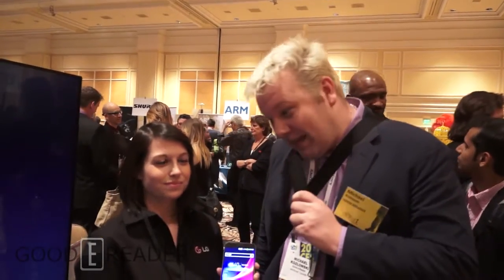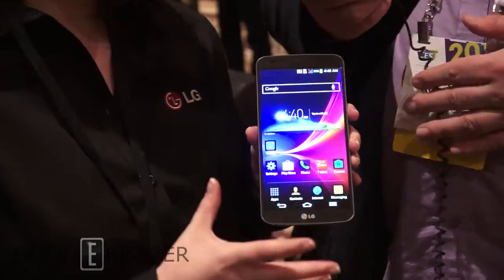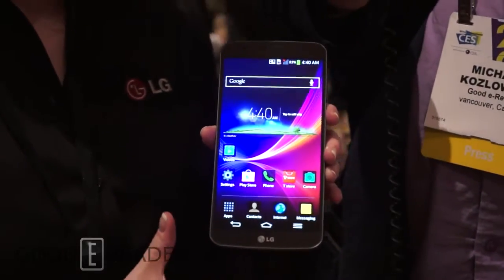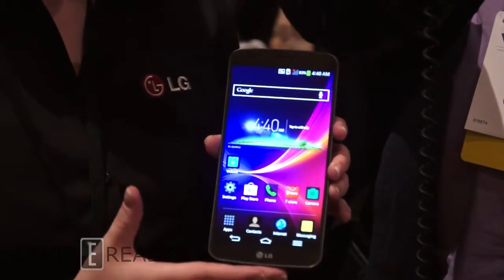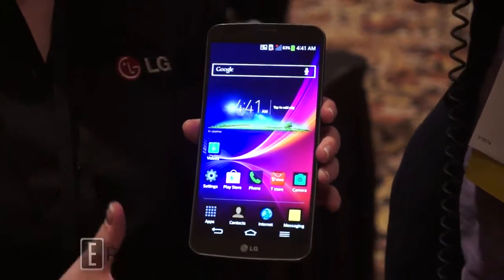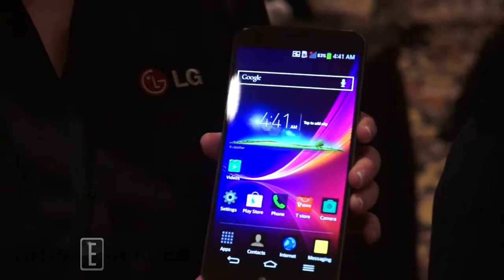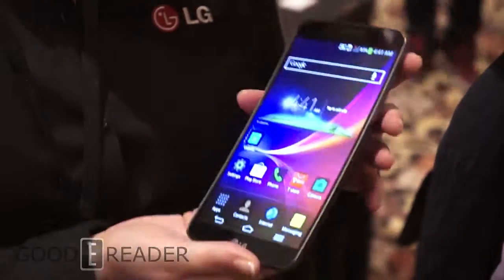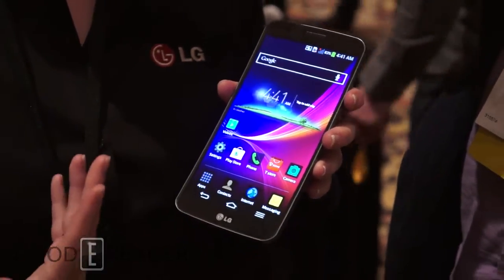We're here with LG, and we're looking at a very interesting Flex. Tell us a little bit about it. So I absolutely love the G Flex. It's the first curved flexible device. It's a 6-inch OLED display, and there's a number of reasons why the curve is phenomenal. So it's going to be a better viewing experience, a better holding experience, and a better hearing experience. The reason it's going to be better for viewing, it's going to give you a more immersive experience where the light is going to be directed towards your eyes, kind of mirrored after the curvature of your eyes.